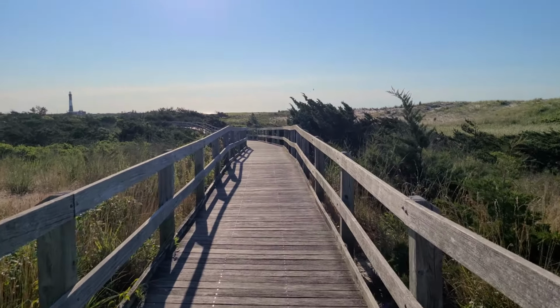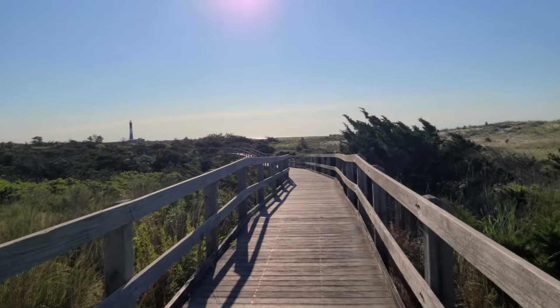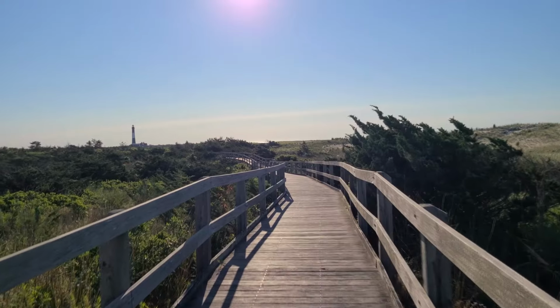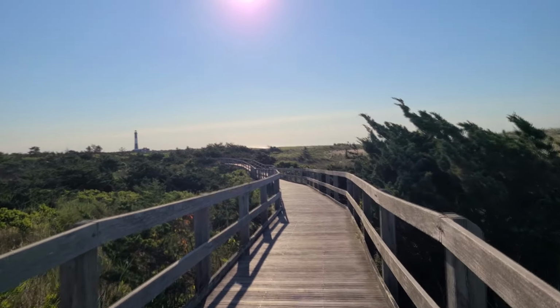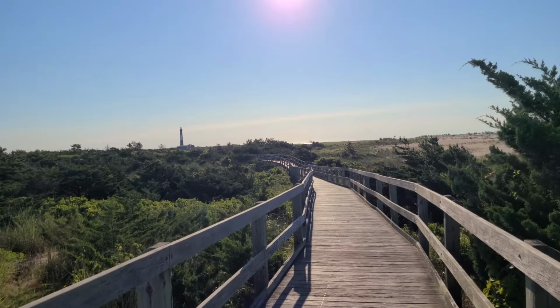If you want to walk to the lighthouse, I didn't look at the distance, but it's not that far. Certainly it's not more than a mile. And as you see, it's a really easy and enjoyable path as you walk on the boardwalk and you can enjoy the views on the side.